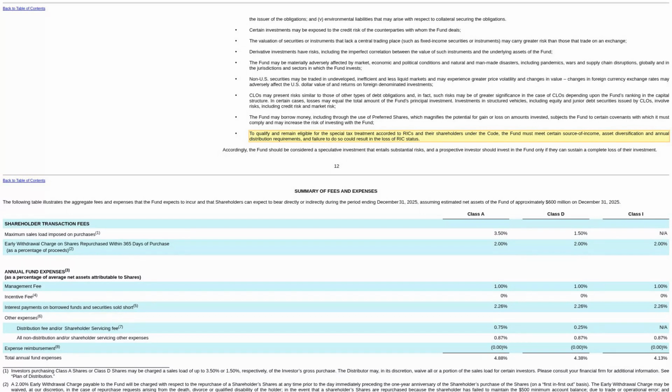Under normal circumstances, the fund intends to invest at least 80% of its assets in credit, because this fund intends to invest 80% of its assets into credit. There is something called the 80% policy. The 80% policy is a regulatory commitment that requires a fund to invest at least 80% of its assets in the investments in the category implied by its name.